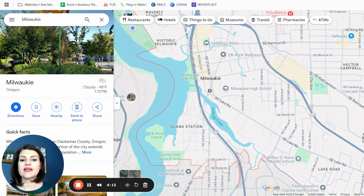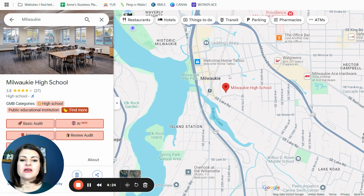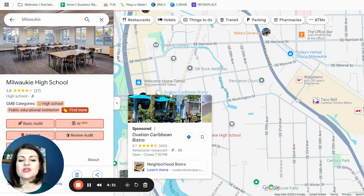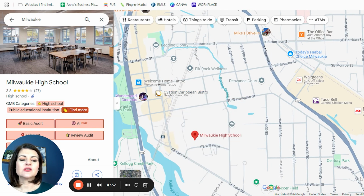It's kind of like a large city, but up here on Lake Road, there's a lot of older homes. There's Milwaukee High School. You can see it right there. There's a downtown area of Milwaukee that's super charming. Who doesn't love to be in downtown? They have some really cute little restaurants, coffee shops. You've got a tattoo parlor here, but it's a really cute little downtown community.